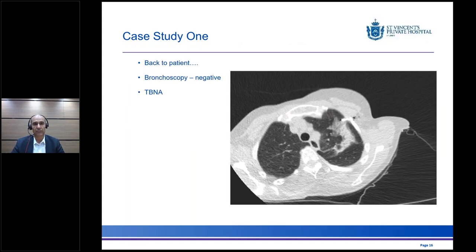And now back to our patient. So our patient underwent bronchoscopy. Unfortunately, it didn't really help aid the diagnosis. We didn't get any tumor cells. There wasn't any infection as such that was diagnosed, and it was pretty inconclusive. So she went on to get a transthoracic needle aspirate. And you can see this is just the scan with the little needle going through.